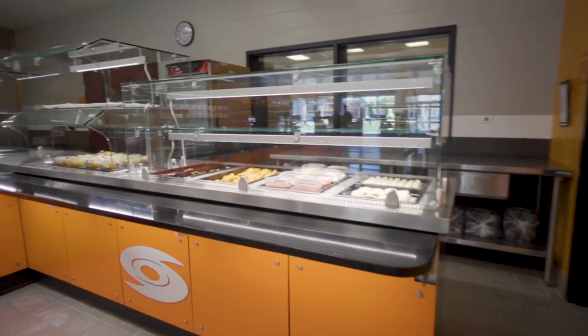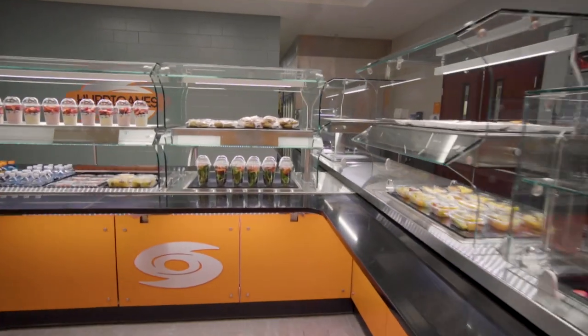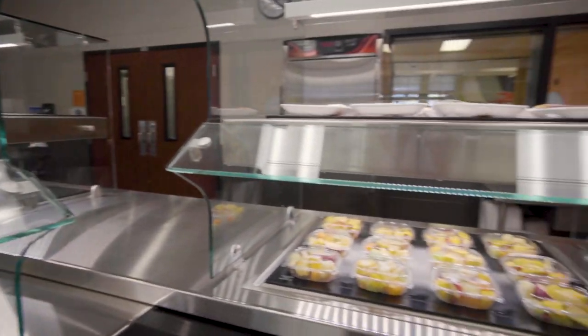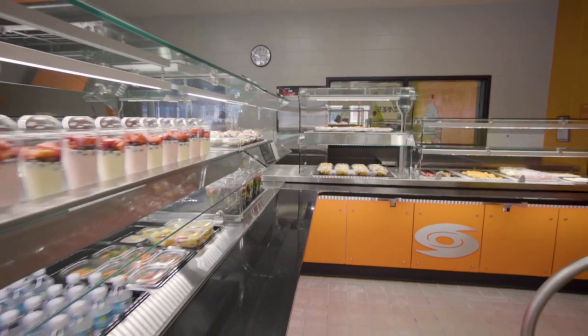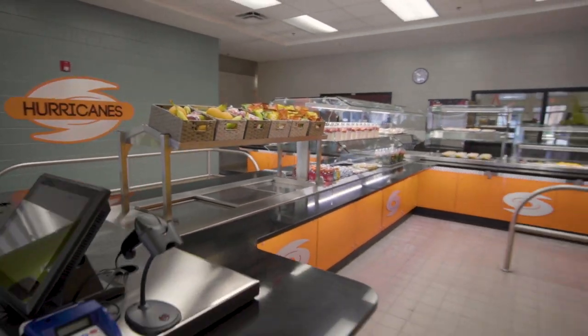Marlon, Mount Dora wanted the ability to serve hot and cold foods side by side. They also wanted to be able to serve more of a variety of foods. The problem is they have limited space, so we actually designed the serving line upward. Let's walk through it and I'll talk you through it.